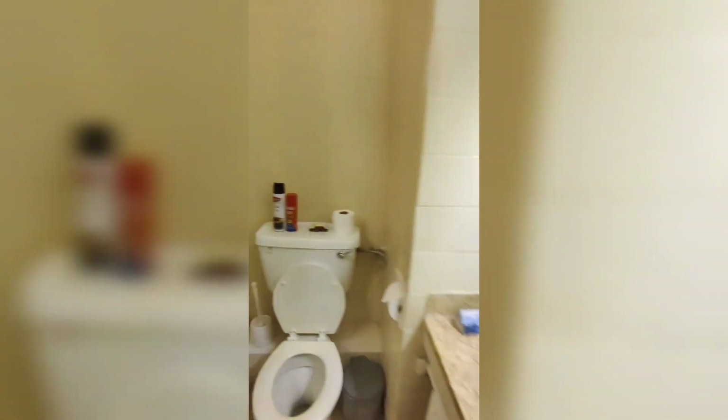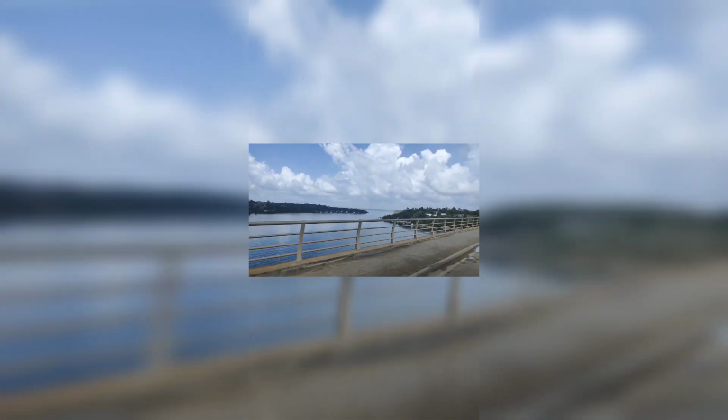And I wanted to show you guys the bathroom because, you know, bathrooms are important to know what it looks like when you get there. So yeah. Now Mombasa is filled with lots of history, and I'm going to show you bits and pieces of it.